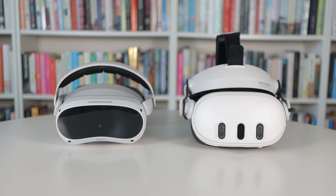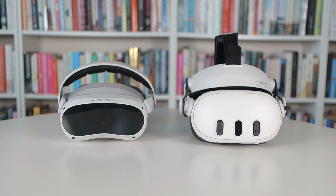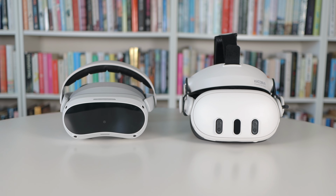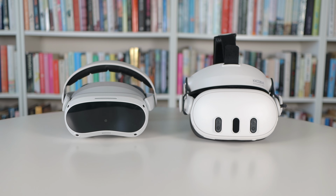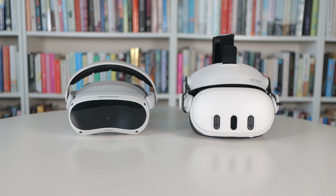And so, as hard as I tried to live with the Quest 3 and enjoy those stunning lenses, in the end I went back to the Pico 4, because all things considered, it's just been a much better experience for me. Now I just have to wait patiently and hope that Meta makes comfort a priority for the Quest 4.